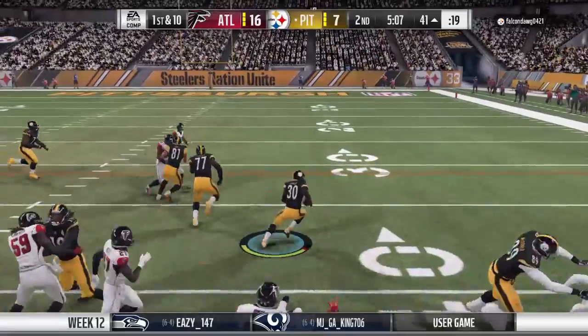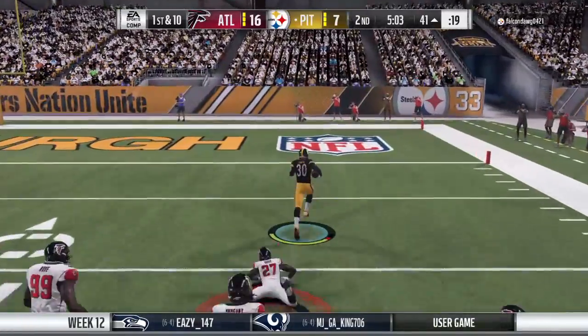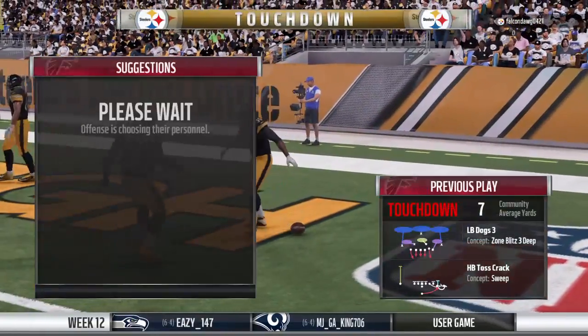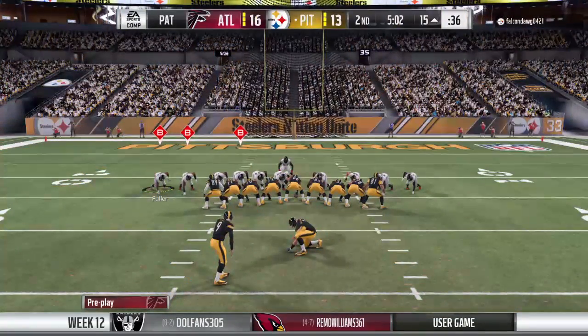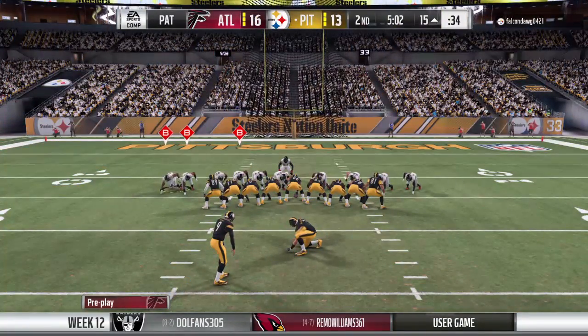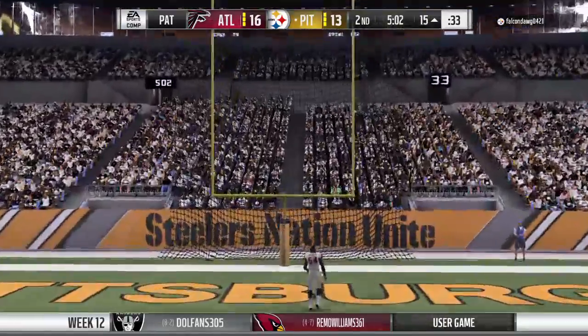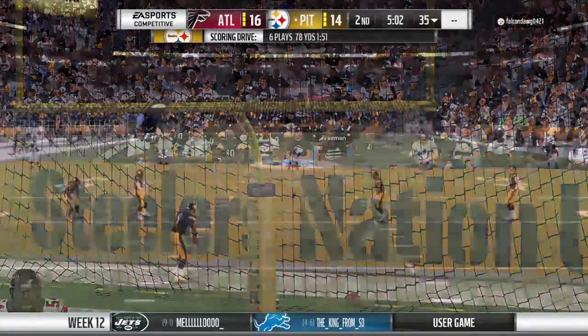First carry for James Conner. Got some real estate inside the 30. And into the end zone. Touchdown, Pittsburgh. A great effort there. His 2nd touchdown on the season. And the Steelers have now made this a one-score game. And this one through the uprights and good.